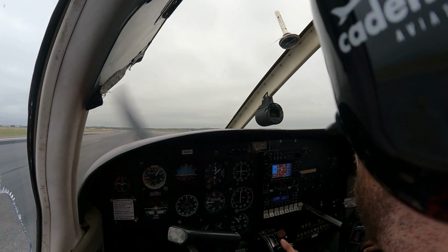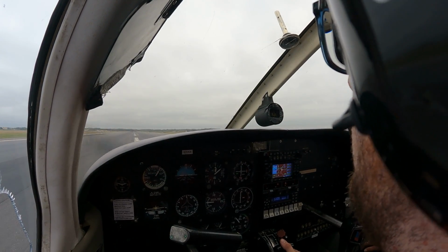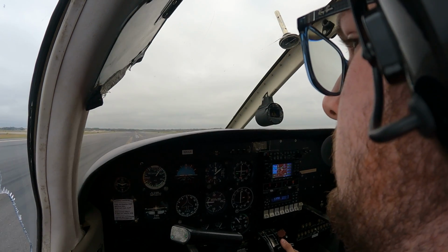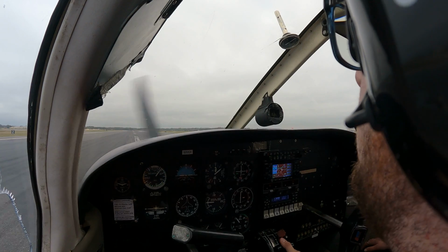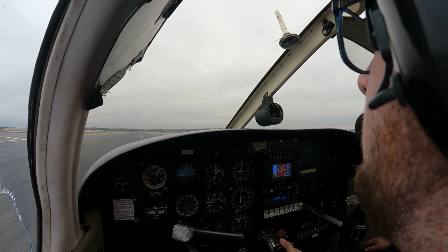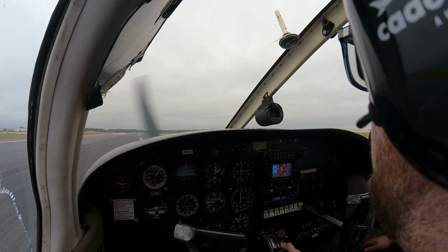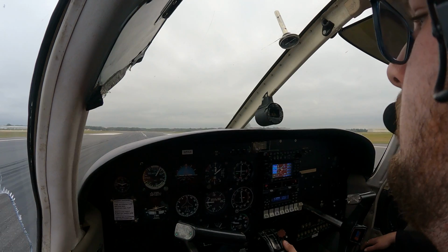Lakeland Tower, Cessna 530 Quebec is holding short of 9 Alpha 1, ready for departure. The end of the runway is coming up. I see the 1,000-footers. 5307 Quebec, Lakeland Tower, hold short runway 9. Holding short runway 9, 530 Quebec.